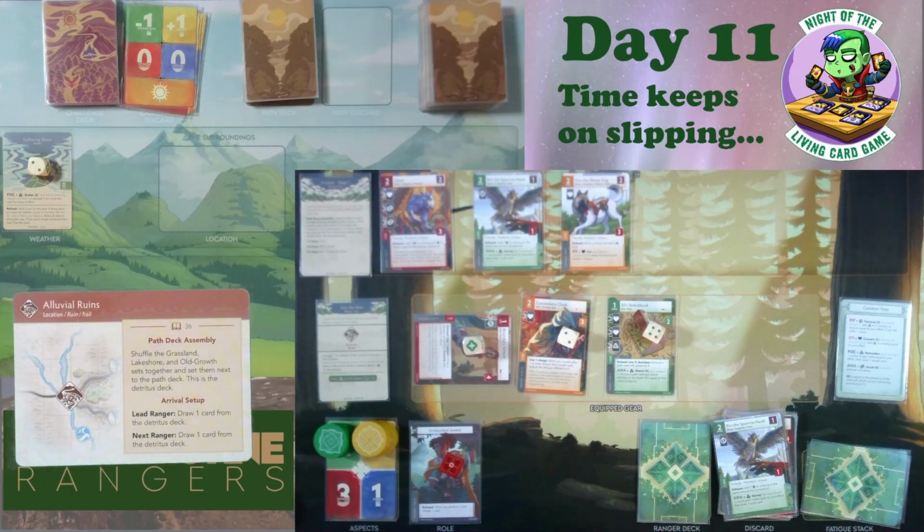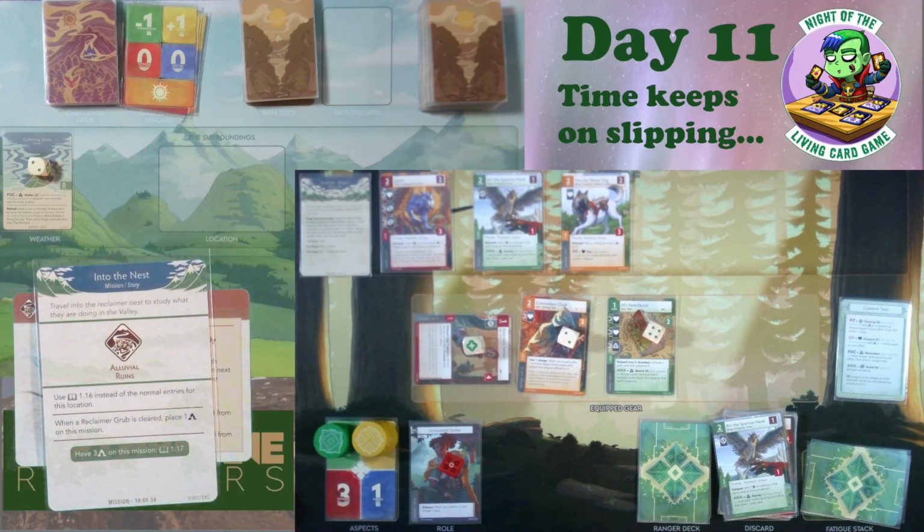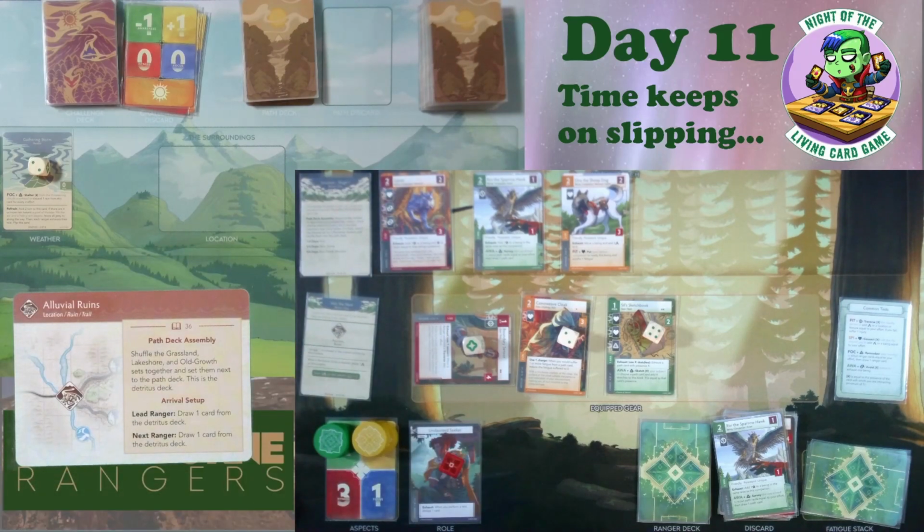Now, we do need to read the flavor, which, per Into the Nest, we use 1.16 instead of the normal entries. You've heard the ancient moss-covered and vine-shaped detritus of the alluvial ruins described as peaceful. But as you approach, a shiver runs up your spine. You hear a soft rustling, like hundreds of reeds rubbing together in the distance. You move quietly through the ruins and find a gap to peek through. There, in the heart of the ruins, you can see dozens of reclaimers milling about, and you see several bulbous sacks adhered to every surface. It looks like you found the reclaimer nest.